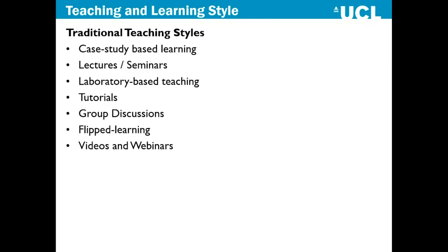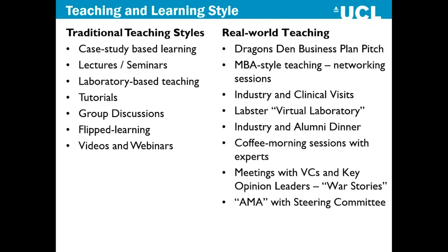But what we want to do is take advantage of the fact that we now have a wealth of knowledge on pedagogy, for example, how people learn and best practices for teaching. We also have a wealth of resources and opportunities, both online and offline, that we can make use of, and which we feel will add to the student experience. And what I like to call real-world teaching.